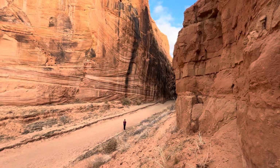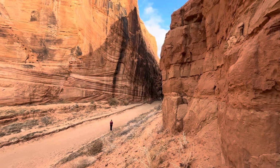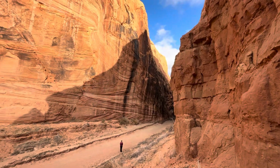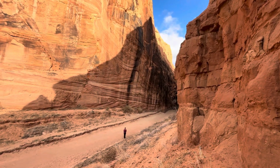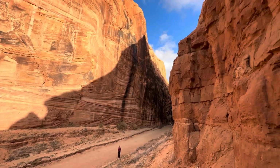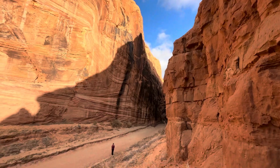I'm not sure what kind of water we're going to encounter. It is February, so we're not really equipped to be swimming through any major puddles or pools or anything like that. And obviously we're looking at the weather. Looks beautiful now. A little bit dicey.